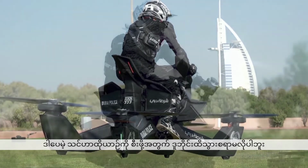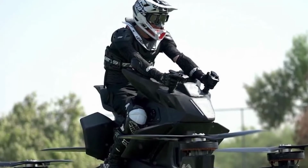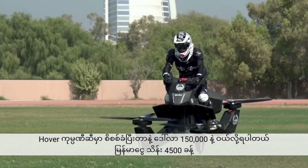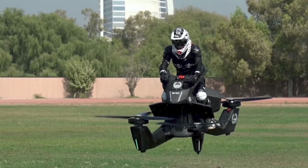However, we're happy to note that you don't have to travel to Dubai to fly your own. That's because so long as you pass HoverSurf's screening process, this bike can be yours for as little as $150,000.